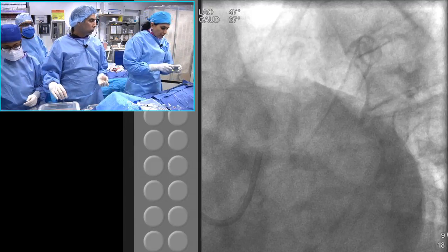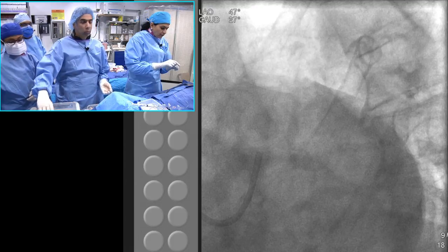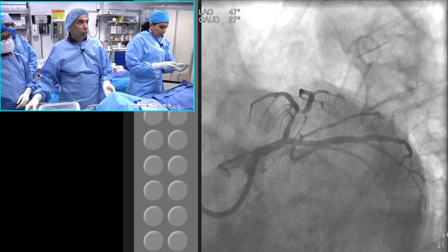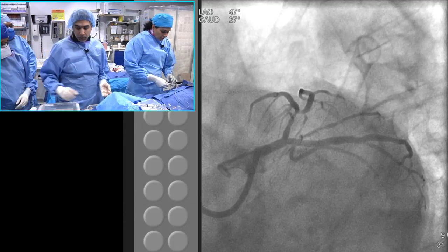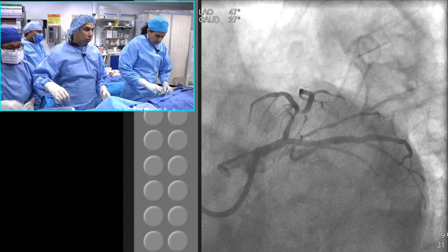I think you can use your workhorse wire to go into the LAD, but you may need a Fielder, the specialty wire, to get into the diagonal. So which wires are you deciding? We are going with the Runthrough in the LAD, and then we go with the Fielder.